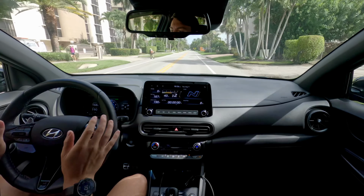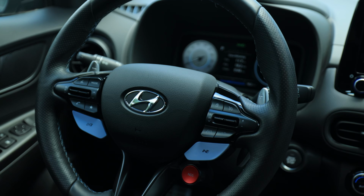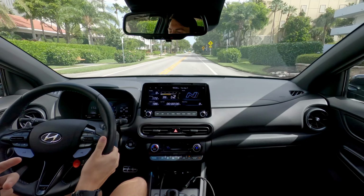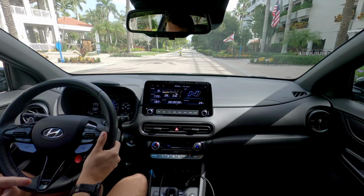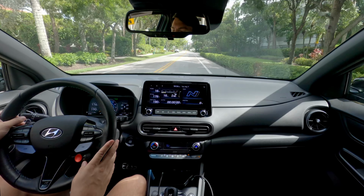You also have excellent paddle shifters on here. There it goes. And you get that little fart at the end too with this 8-speed DCT. And it doesn't let you bang it off the red limiter there. I'm gonna slow down here, get on the brakes. The brakes are great. Of course, they're oversized for the track performance nature of this vehicle.